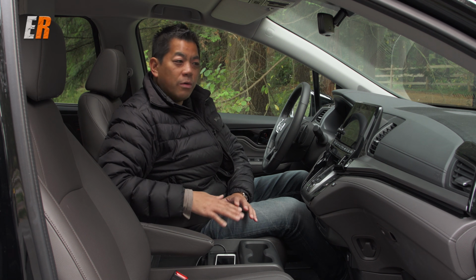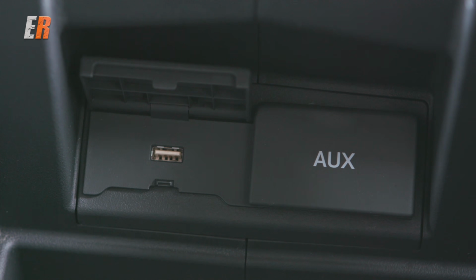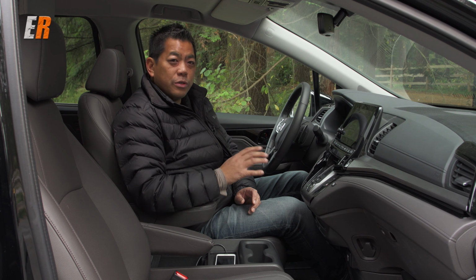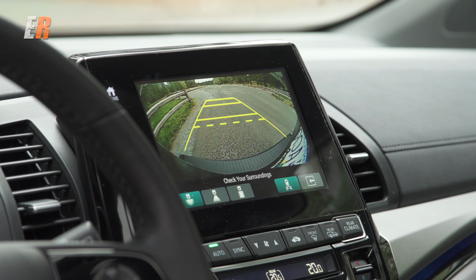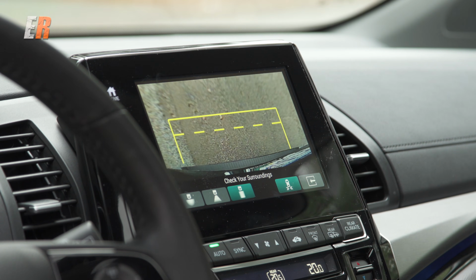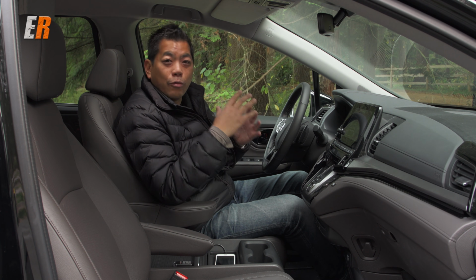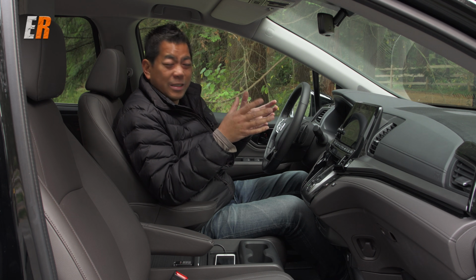Now, talking about phones, this vehicle is super connected. You have tons of power outlets, HDMI, you name it. But Android Auto and Apple CarPlay do come standard with this vehicle. The Odyssey does come with a backup camera, but one thing it doesn't have is a bird's eye view or 360 camera that so many other vehicles are coming out with now. And I really miss that. It's a great feature, especially for a vehicle this size and parking for some people. It's handy to have.